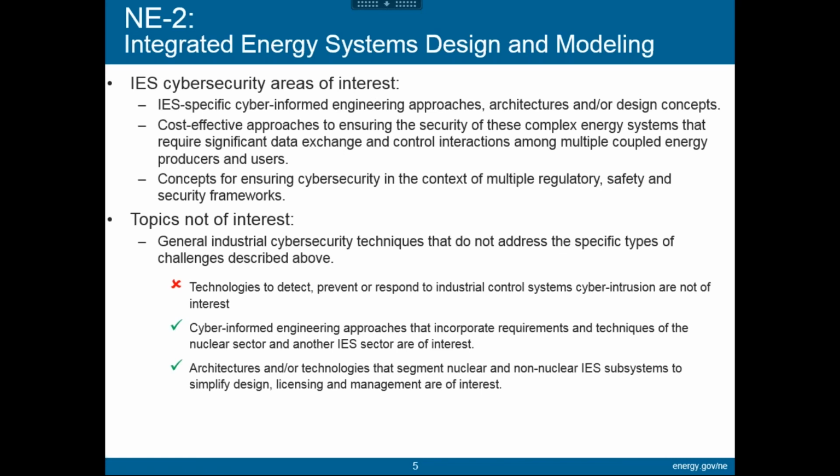In the cybersecurity area, we are interested in starting to look at how you perform cyber-informed engineering so that those considerations can be brought in the early stages of designing the architectures for integrated energy systems. So cyber-informed engineering approaches, architectures, design concepts, cost-effective approaches to cybersecurity while you have different energy systems with data exchange, control interactions, with the multiple producers and users working together. The cybersecurity architectures could be very interesting and should be thought about in these early stages. And also concepts for ensuring and implementing cybersecurity in the context of multiple regulatory safety and security frameworks, depending on how these systems are implemented.